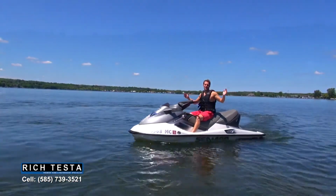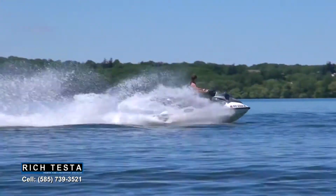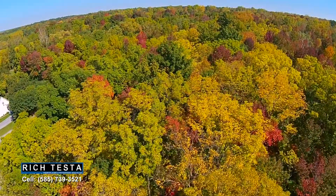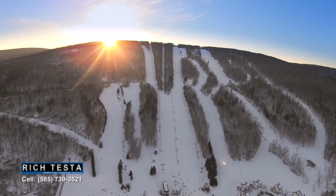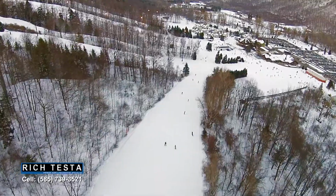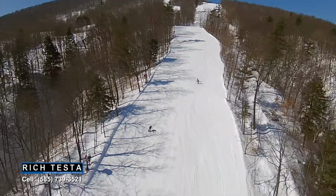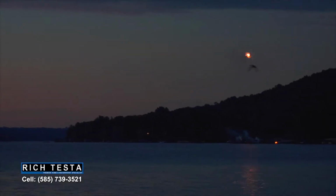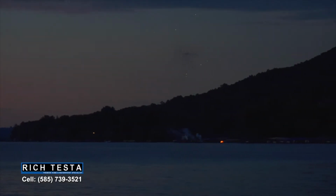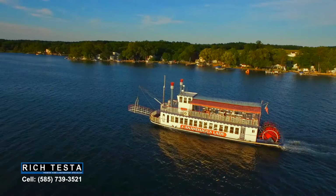Water activities are a blast on Canandaigua Lake. In all seasons, this area has a lot to offer. Here we are at Bristol Mountain. What a great place to ski, just minutes away from Canandaigua Lake. At the end of the day, life is sweet on Canandaigua Lake.